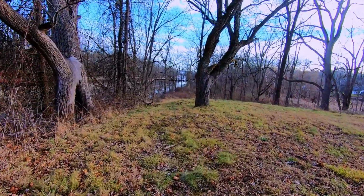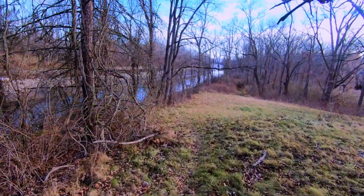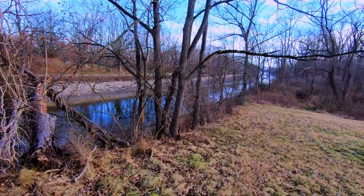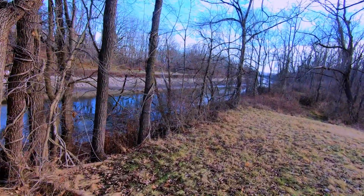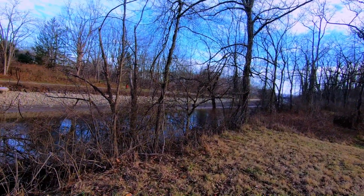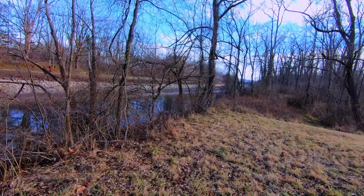Now, I've been told that it's not too far to the east of that Mitchell Road Bridge. So, we're going to come down along the side of the canal here. We should be able to spot some wood at some point. So, I'm going to trudge on along, and if I see something, I'll turn the camera back on.